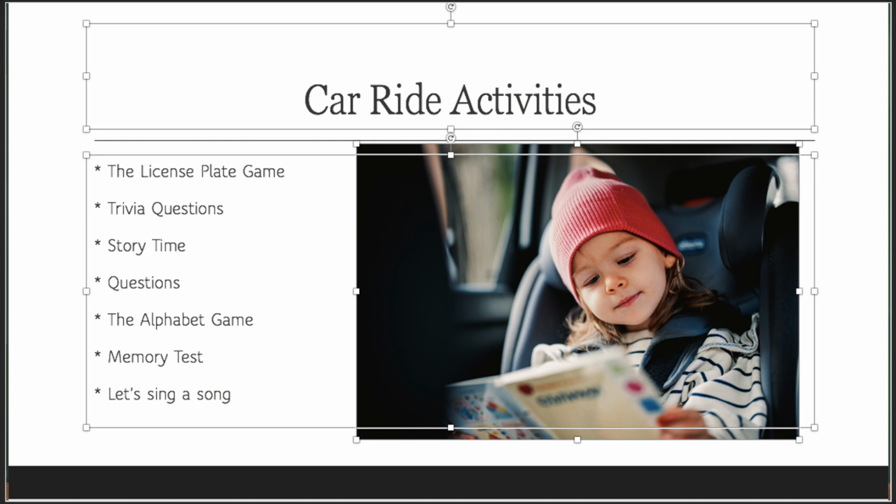So you can do that. And the object of the game is to point out all the letters of the alphabet from A to Z. I don't know how long your car ride is, but I know that even if it's a 5-minute drive, there is a lot that you can do. All right, memory test. That is the next thing you can do in the car.